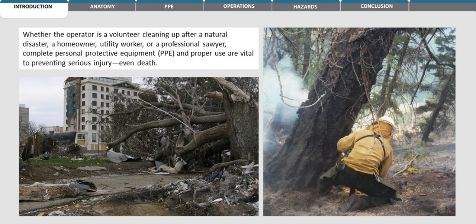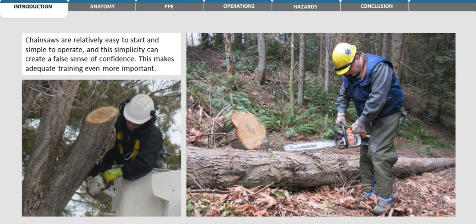Whether the operator is a volunteer cleaning up after a natural disaster, a homeowner, utility worker, or a professional sawyer, complete personal protective equipment and proper use are vital to preventing serious injury, even death. Chainsaws are relatively easy to start and simple to operate, and this simplicity can create a false sense of confidence. This makes adequate training even more important.